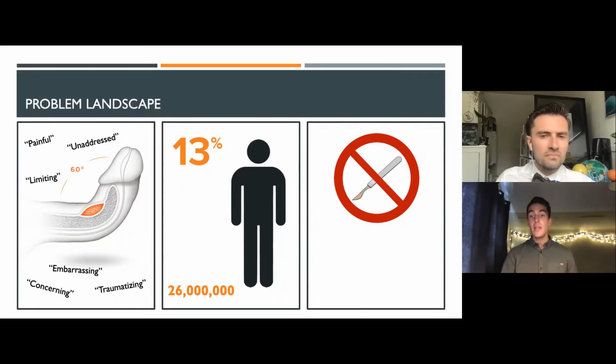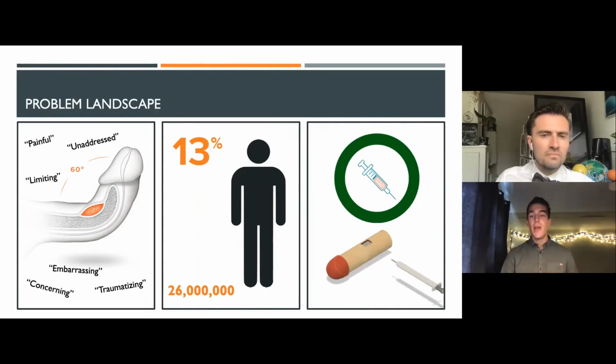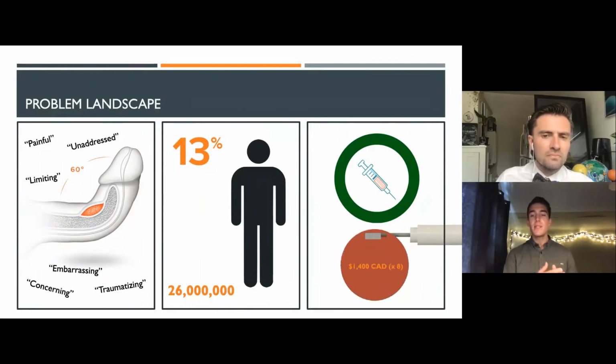Until recently, surgical removal of the plaque was the only form of treatment, but due to the invasiveness of the operation, only 1% of those affected would seek treatment. Fortunately, an injectable solution to dissolve the plaque has been created and is being used to treat many more with the condition. But because the plaque is small, firm, and moves easily, clinicians often miss the injection target site or push the plaque away, damaging surrounding tissue and wasting medication.